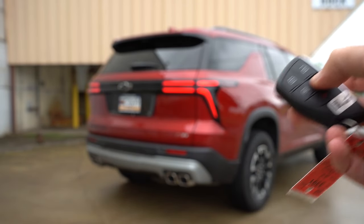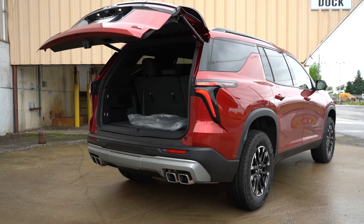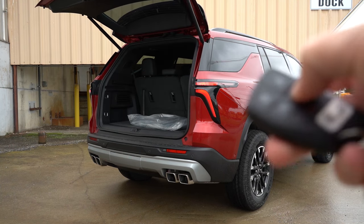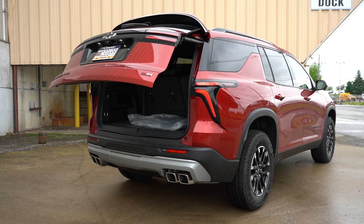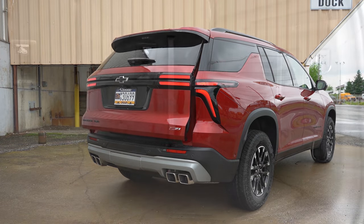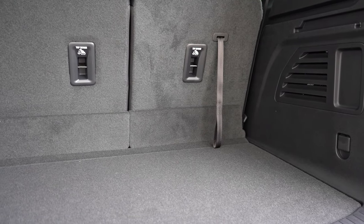So now since we are around to the back of the Traverse, when it comes to opening that rear lift gate, it is actually a power lift gate for every single trim level across the board. So you gotta love that. Even the LS trim level, it's a power lift gate. So that is pretty stinking cool. Once opened up, cargo capacity comes in at 22.9 cubic feet behind that third row at least.